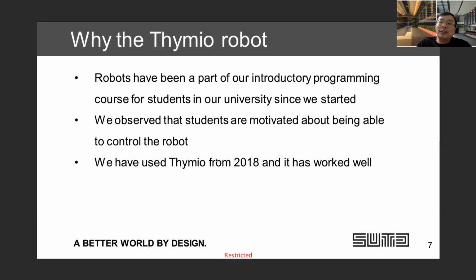So why the Thymio robot? Since our university started in 2014, we have used robots in our introductory programming course, and we have gone through various robots which all have their advantages and disadvantages. We noticed that students generally are very happy to be working with the robot because they get excited and motivated about providing a program to make the robot move.